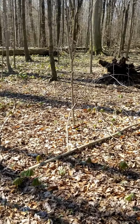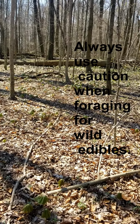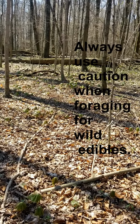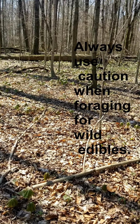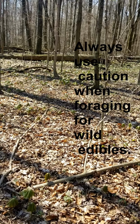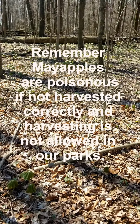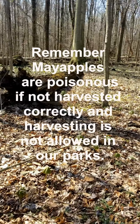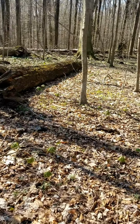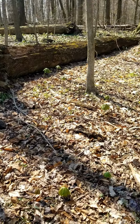Now this one has actually been used medicinally by Native Americans. So those of you interested in edible plants, the leaves, roots, and seeds are poisonous in large quantities, but it does have an edible fruit. So you may see that at times in different wild food markets. It spreads by rhizomes, which are underground, kind of horizontal root systems.